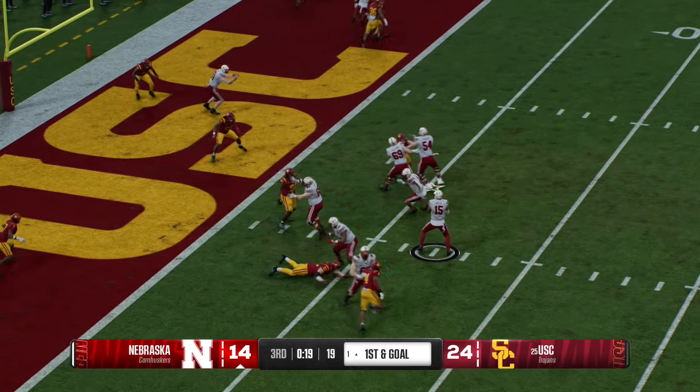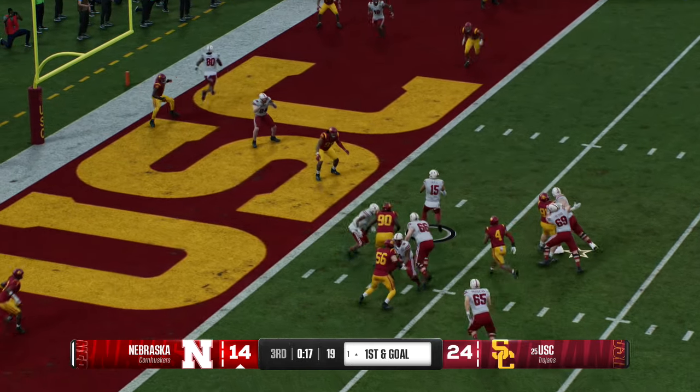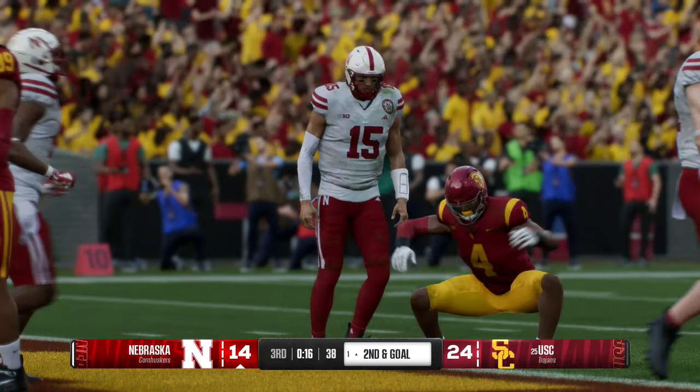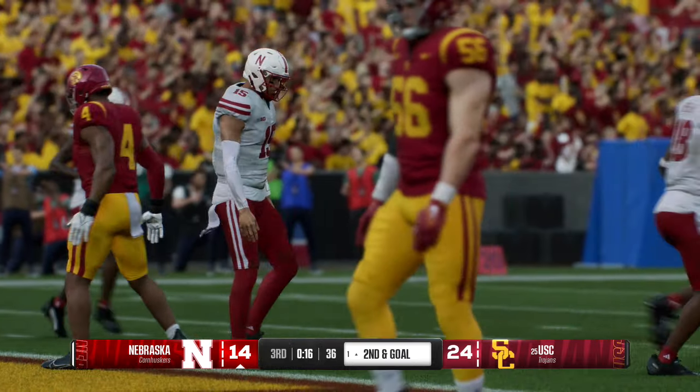Dropping back, it's Wyola. The pass rush closing in. This one sails through the back of the end zone and incomplete.